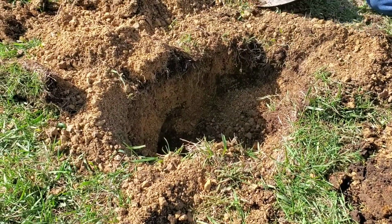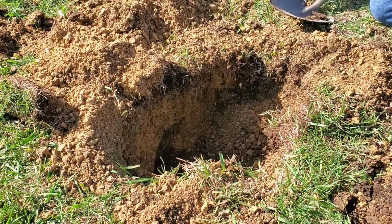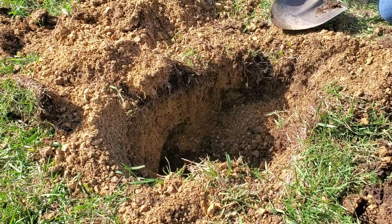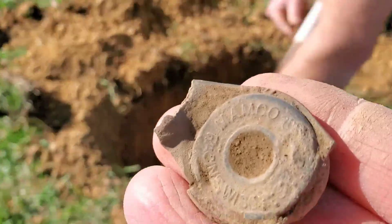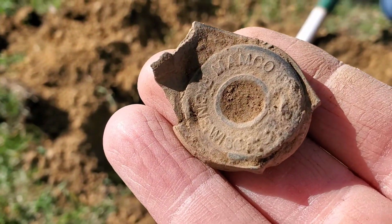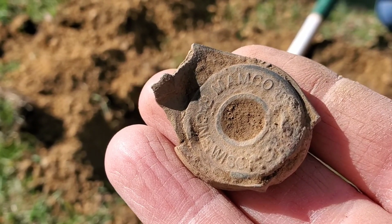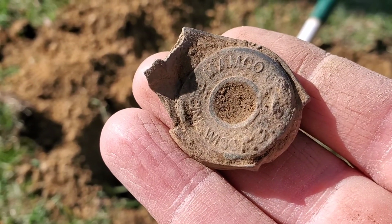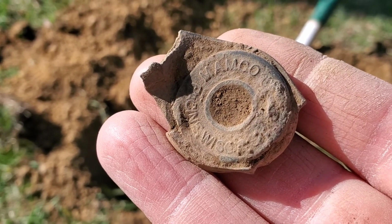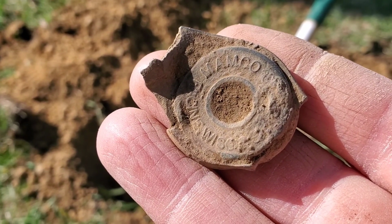So Jake's still working on his hole here. He pulled out a larger piece of iron that had some kind of fan on it. We're assuming because we're on the old driveway where someone might have been working on a car. And then this came up with some text on it. Mamco in Racine, Wisconsin made machine parts for several different industries. So nice to have something with text to be able to look up. This would be 1934 or newer.